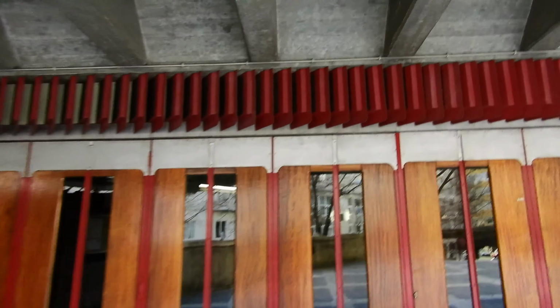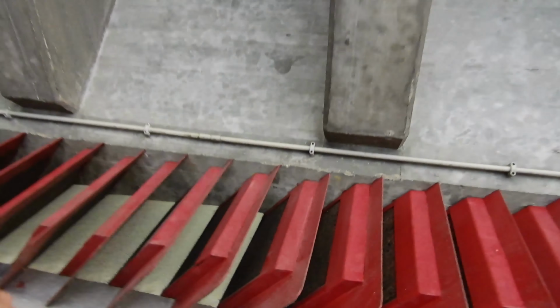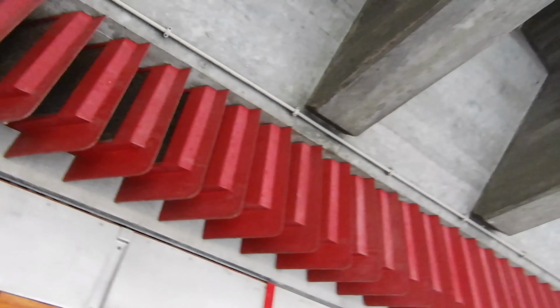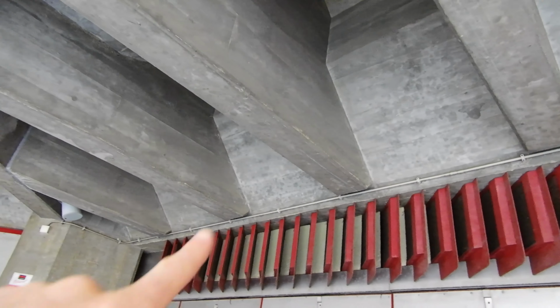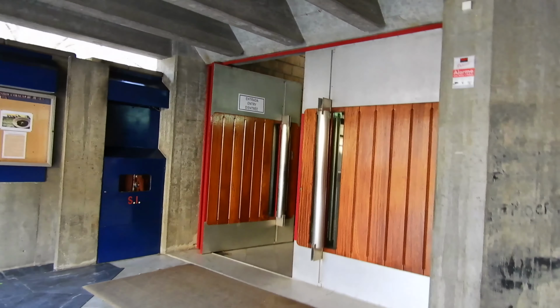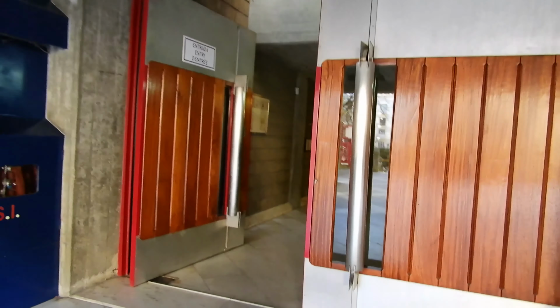And up top you have these little things that almost look like air vents, but I think they are purely an aesthetic touch. I don't know if they're functional or not, but they're cool looking. I mean, you can see there's like foam in between each one there. That's probably some kind of insulation. And then you have the actual main entrance. That's right over here.